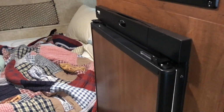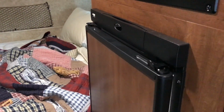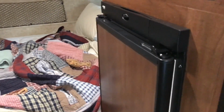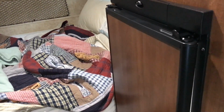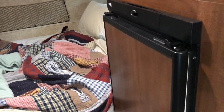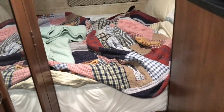So we're taking it to the dealer today. They've already worked on it once, and Norcold's saying there's nothing wrong with the refrigerator. They're saying Jayco installed it wrong. And so they're literally going to pull it out, build in some venting, and reinstall it. So we're hoping that gets taken care of. But that's really the only major issue we've had up to this point with the trailer.